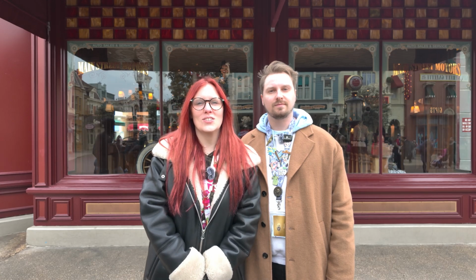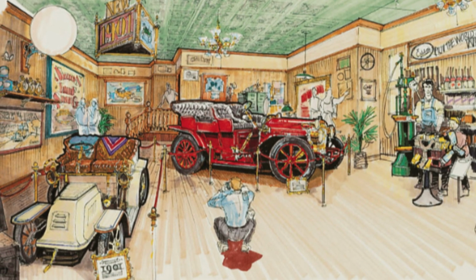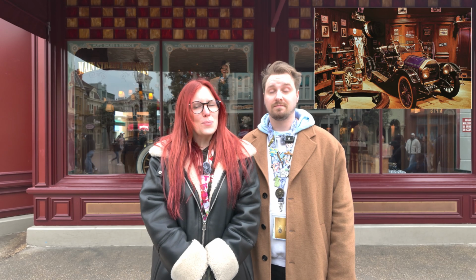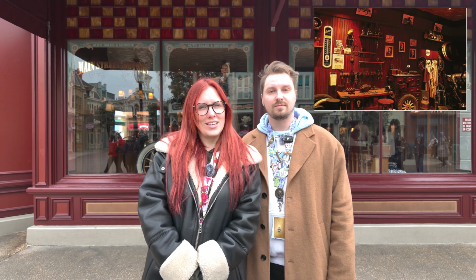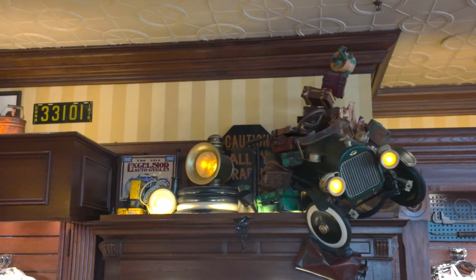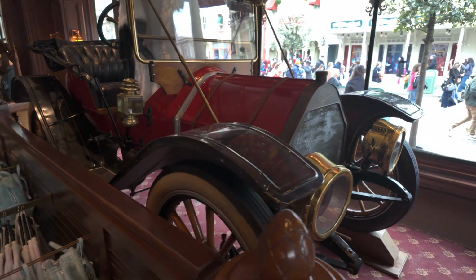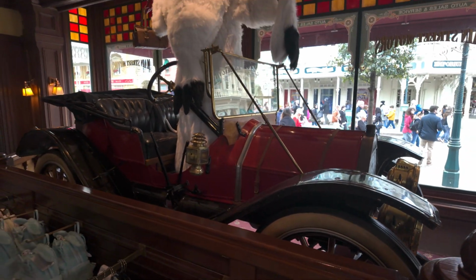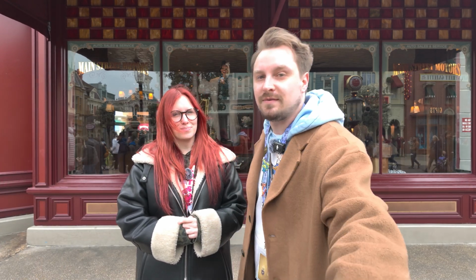Main Street Motors used to sell three actual 1900 model cars and one motorcycle. They were priced around $100,000 in modern day prices, so obviously they never sold. So they changed it into a merch shop. But if you actually did buy one, you could drive it off the lot down to Main Street. That would have been so freaking cool. Let's follow us to the beginning of Main Street.